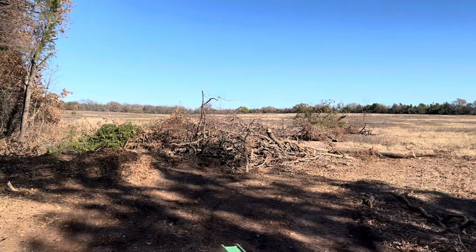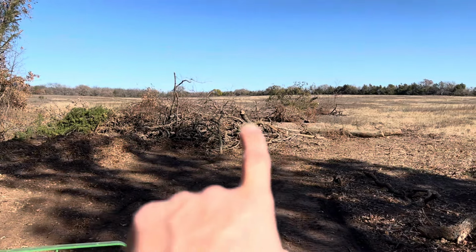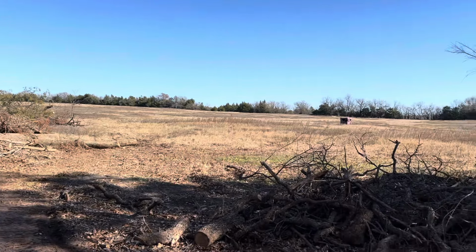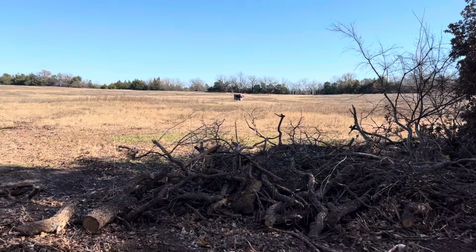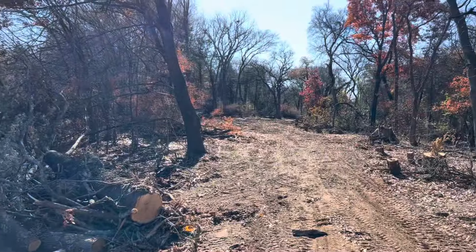But I got my neighbor coming to look, see if he can. He's gonna get his dozer up here and push all this into a pile for me and burn it. It's my little deer blind right there. But yeah, this is it. I think all the tree work is done.